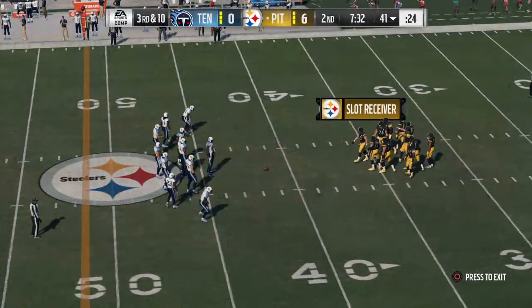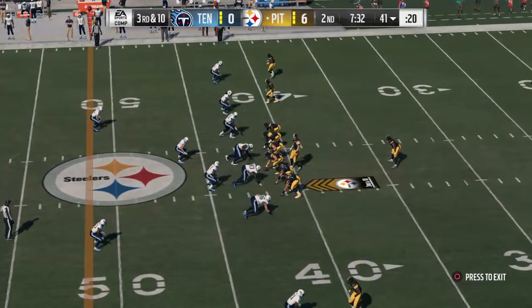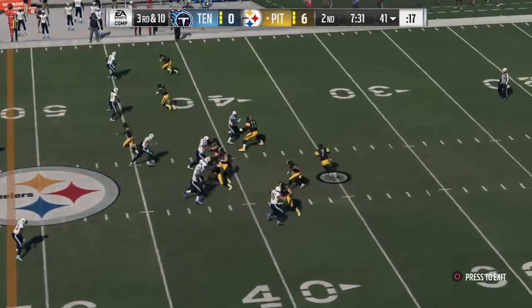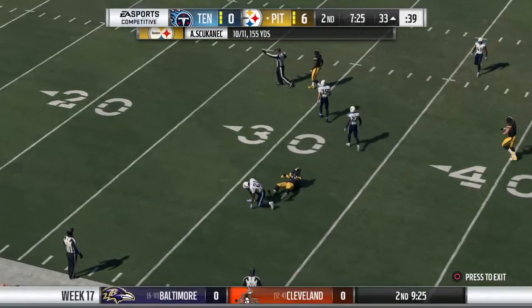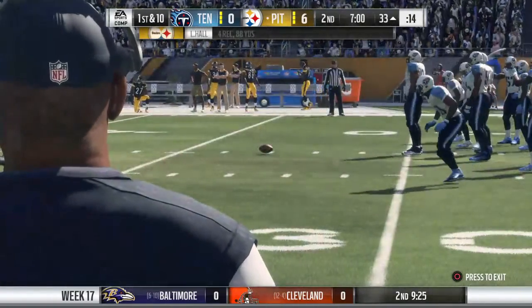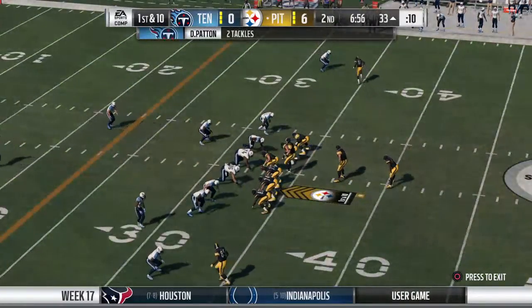So a ways to go here on 3rd and 10. Watch 80. Watch 80. Let's go. Blue line. Throw left side complete. That's Hall. And he's going to get this all the way down inside the 35. A gain of 26 on the 3rd down conversion.